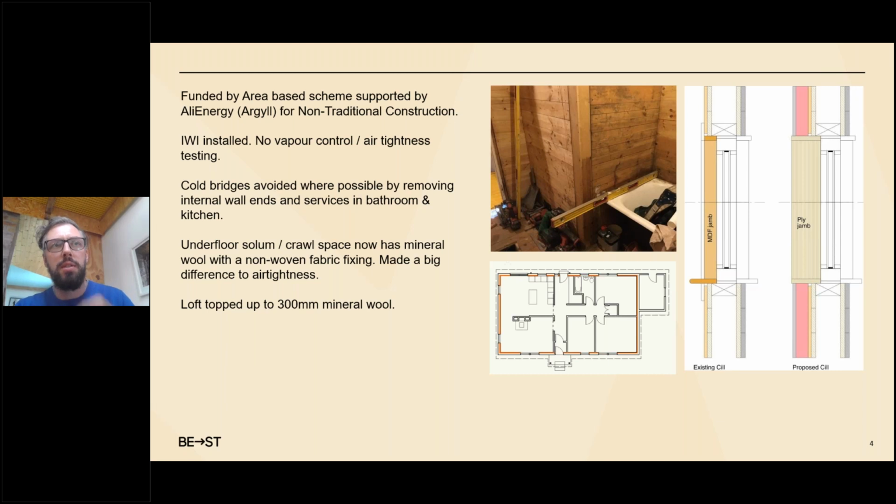But this was work that was funded and done by an external company, so that made it a good option. At the same time, there was mineral wool insulation put under the floor where they could access in the crawl space, and the loft was topped up with 300mm mineral wool as well.